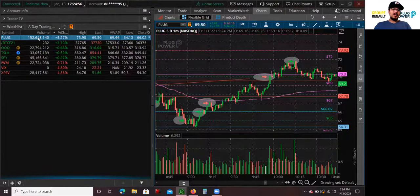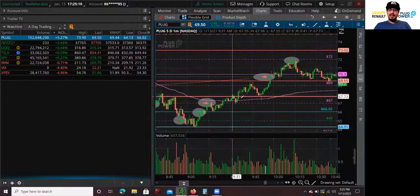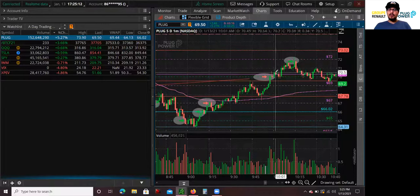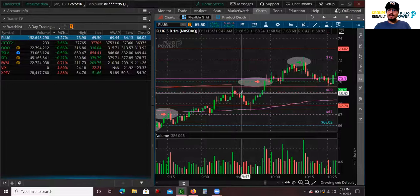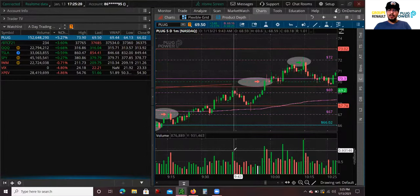If you look on the left side, there's 152 million shares traded. It's impossible for one day trader to do this. No, these are most likely algos, machines pushing the stock, and they know what they're doing. If you take a look at this, you can tell all the short sellers got stopped out right here at the 69. You see this wick on the 1 minute with a huge volume. That's pretty much a short seller getting stopped out and buying to cover.